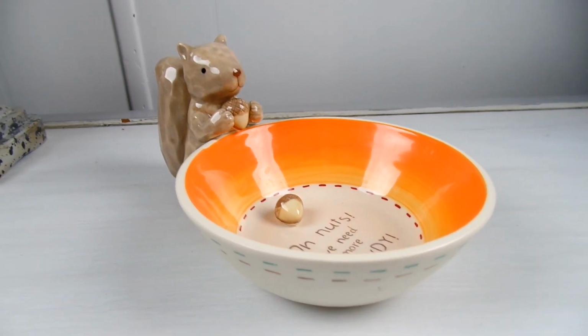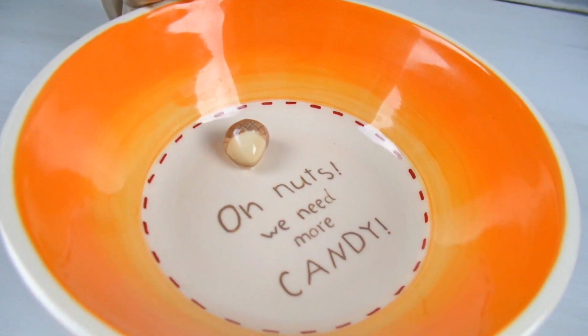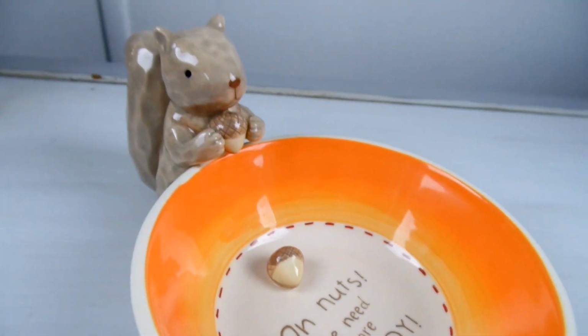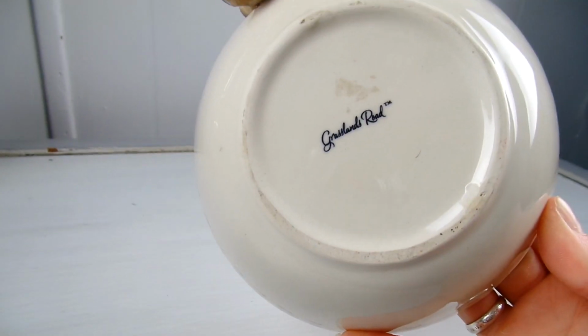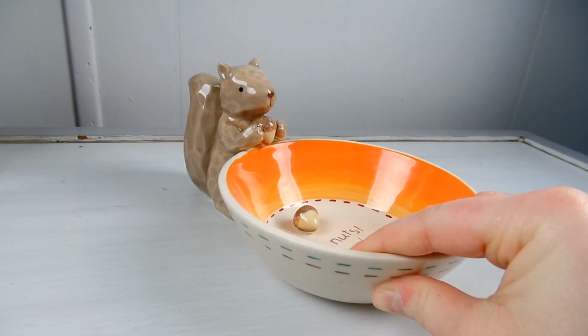This is just a little fall candy dish that I found. I think it was about 75 cents or a dollar. And I just used it for the fall time to put some treats in.